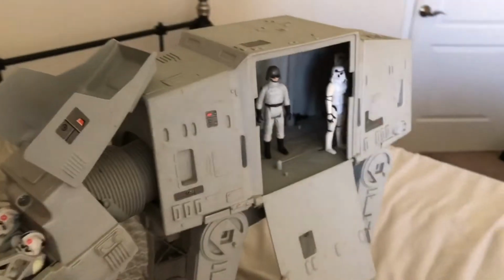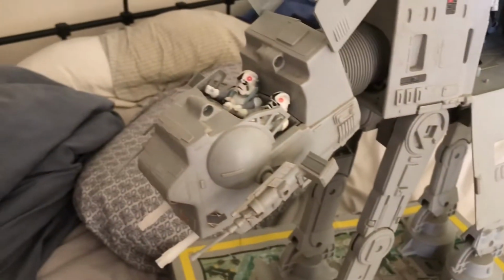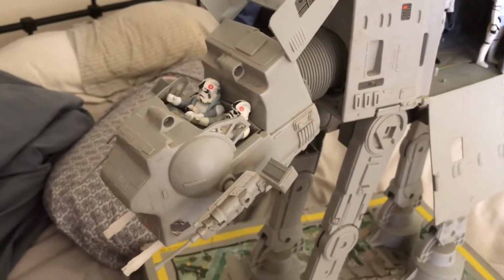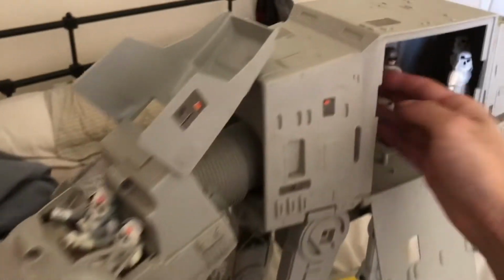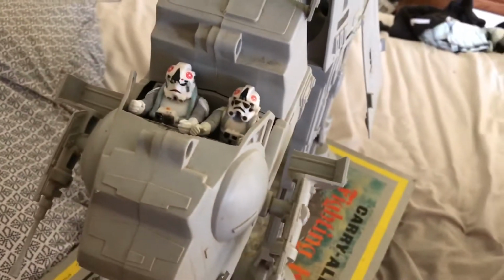In 1981, we have the AT-AT Walker, the All-Terrain Armored Transport Walker. This is a big toy. This was the most expensive kind of Star Wars toy up to that point. This was $50. There's a handle in here where you could turn the head, go up and down. There's a button that would fire the laser cannons. This was a pretty cool toy.